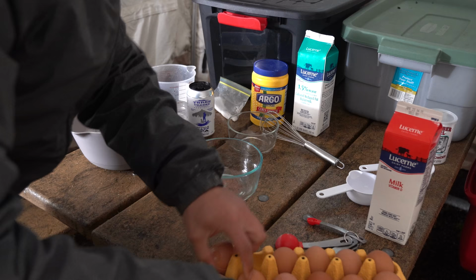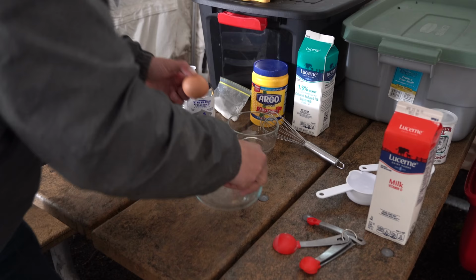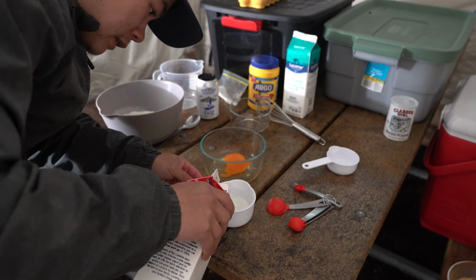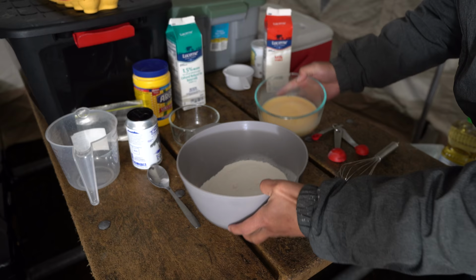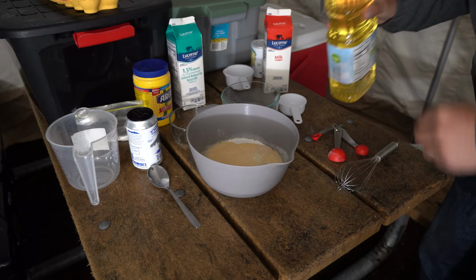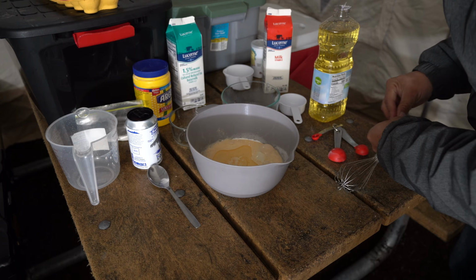In a separate bowl here, I'm going to be adding one egg and some milk. Whisk that together. I'm also gonna add a bit of oil. I would add butter, melted butter, but I don't really have that efficient of a way to melt the butter, so I'm just gonna use oil instead.